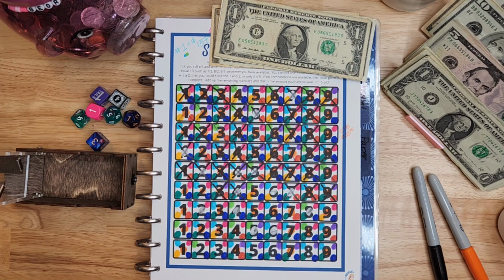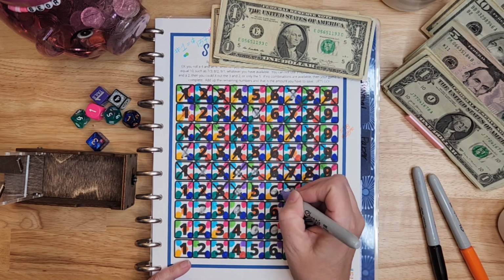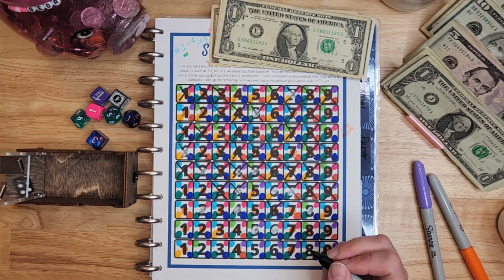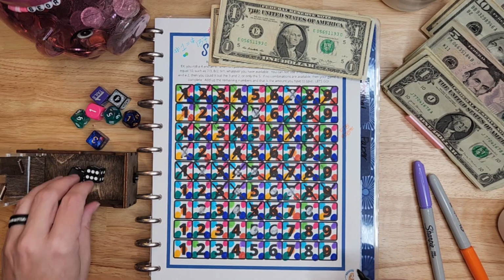And I need my purple marker so that I can remember to mark these off with purple. And you can't tell that much of a difference. Looking at them, I can tell they're purple because they're lighter than the black. Okay, 3 more to go. We've got another 6. All right, those double 3s. And we've got a 5. Okay, big bucks, no whammies, no whammies.